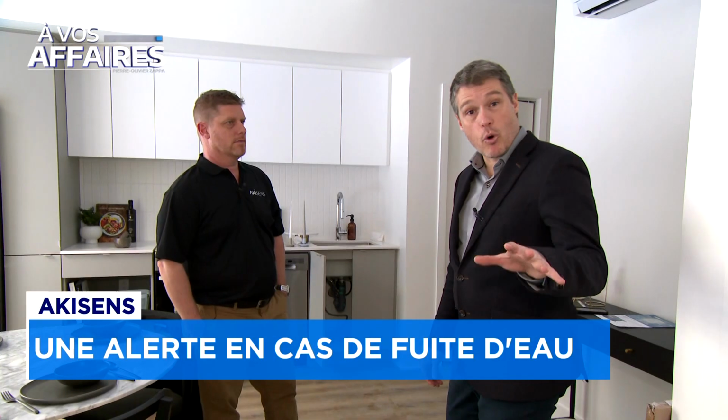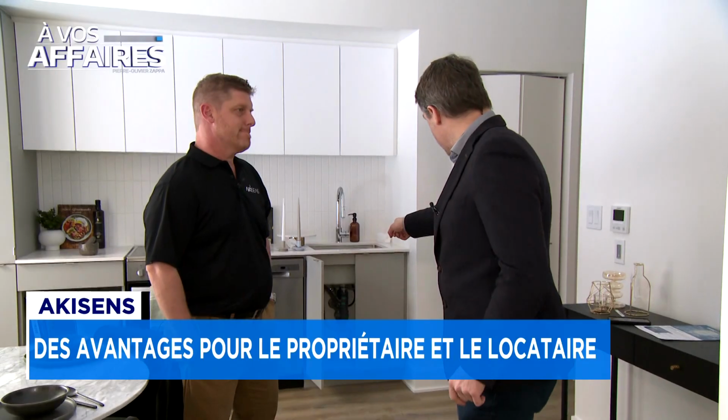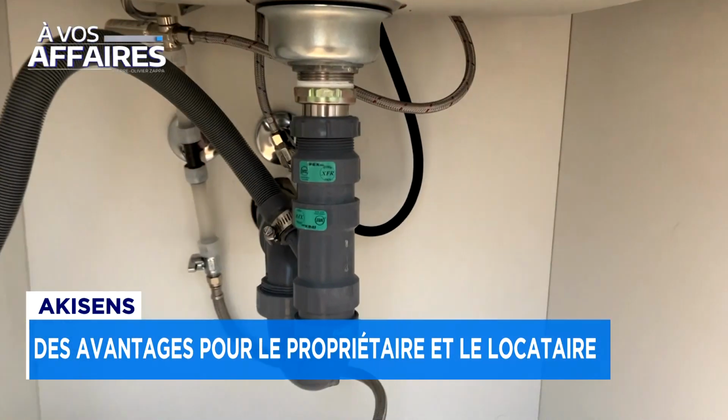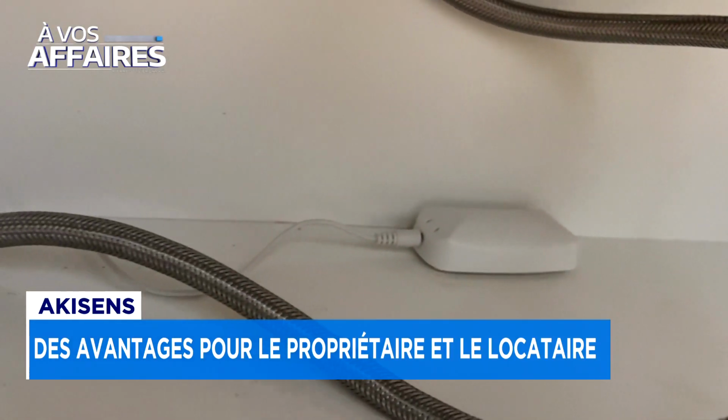We were curious to find out how it looks in multi-unit buildings. Here, we're in an apartment that's not yet occupied in downtown Montreal. We see here under the sink. I'm curious to know, is everything okay? Is your system selling? Yes, it is.